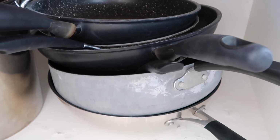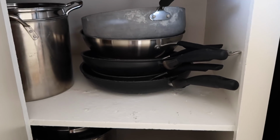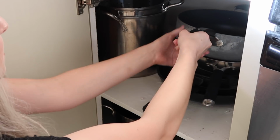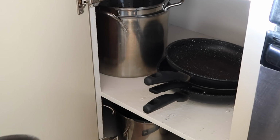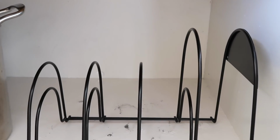Please let me know down below in the comments if your pans look like this. Mine are always stacked up. It's hard to get at the small pans underneath. It's always an ordeal to get through this cupboard. So I wanted to find a great solution that makes cooking easier. At first, I got this small pan rack. I think most of you guys have seen this.